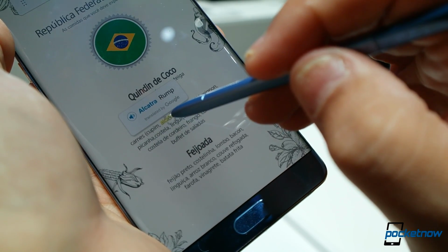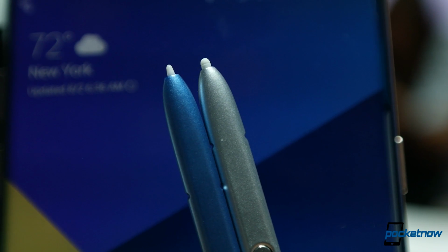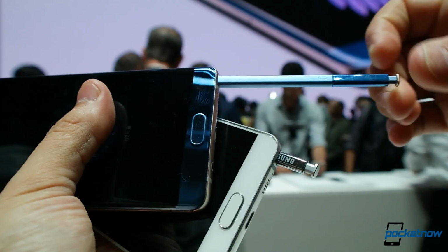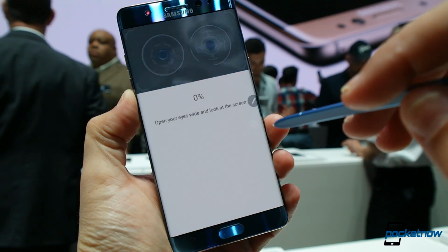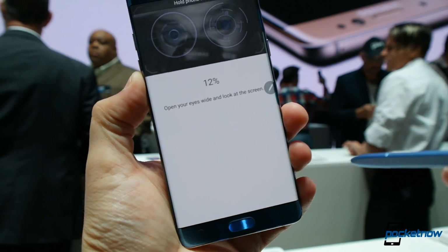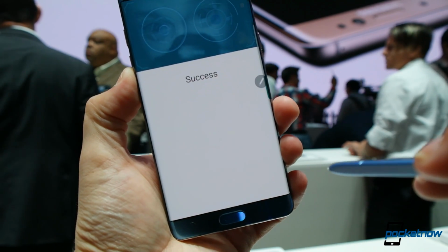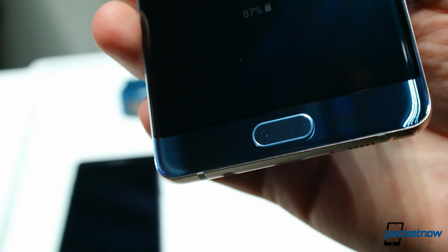S Pen is spruced up over last year's phone. We get a finer tip and more precise experience. Adding to the lifestyle durability, this phone is water and dust resistant, and we were happy to see that there are no pen gate issues this year. The iris scanner is another feature which sets this phone apart. Even on a busy show floor, it trained and scanned faster than the Lumias we've used, and it's a best of both worlds situation as you still have the fingerprint sensor.